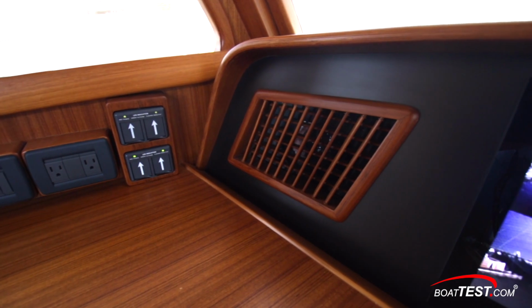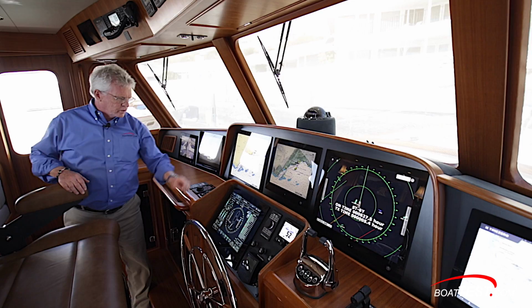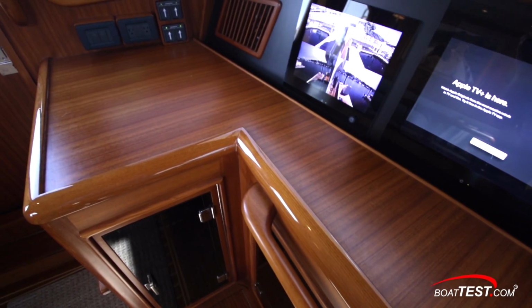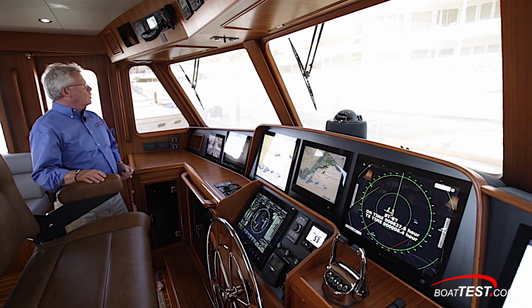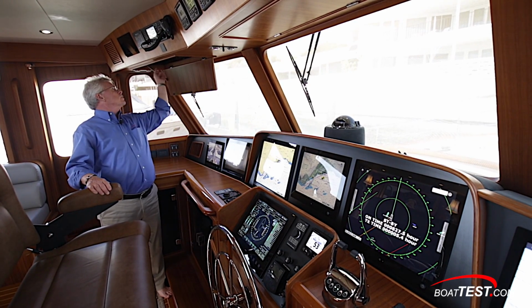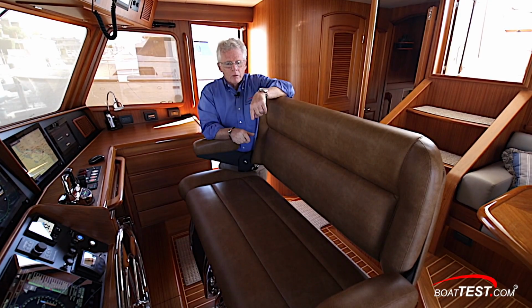Wood vents for the air conditioning system, beautiful wood trim around all of the consoles, raised wood trim giving us an edge all the way around, grab handles everywhere on this boat. It's made for being underway. And look at this, when it's time to do some servicing, you can easily open up these panels to get behind the panel.